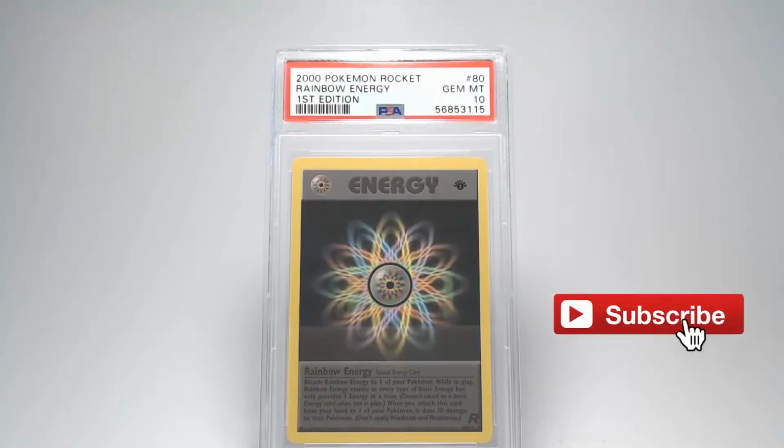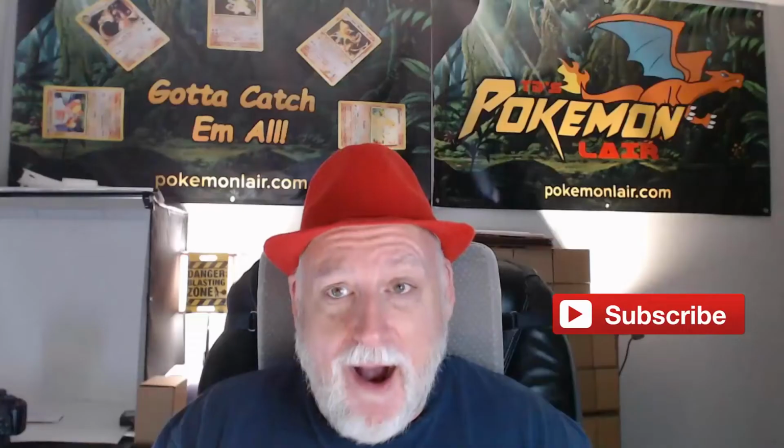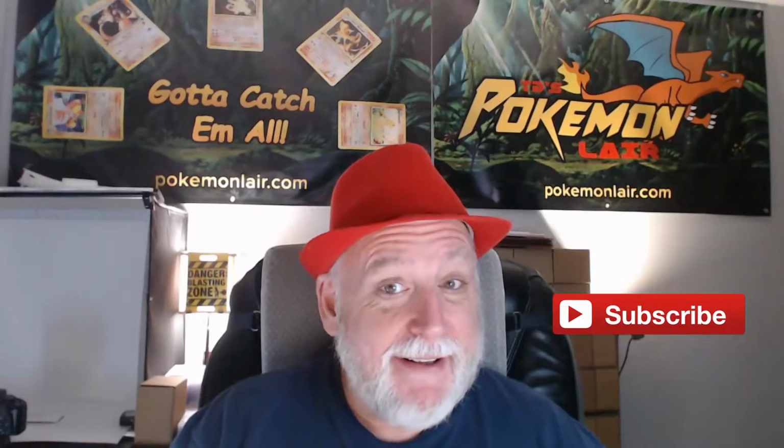The back side of the card looks really good. The graphics look great, not as compared to the rainbow, but going on to our centering, it looks good from side to side and top to bottom. And finally, our corners and edges look really good. I think this is going to be another great card. And our grade for this Rainbow Energy is a Gem Mint 10. Awesome. Nice. I love it.